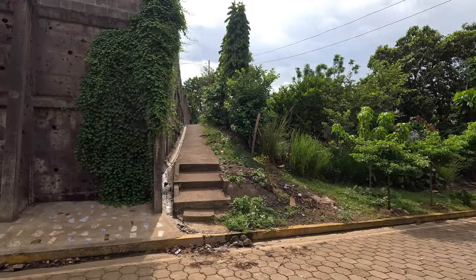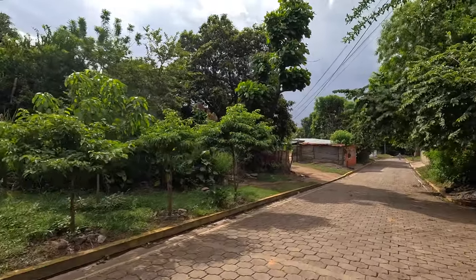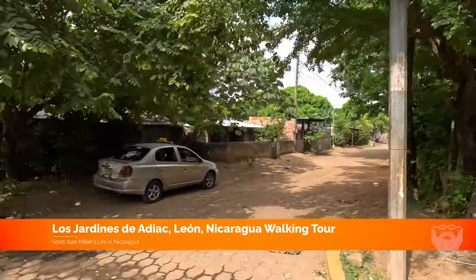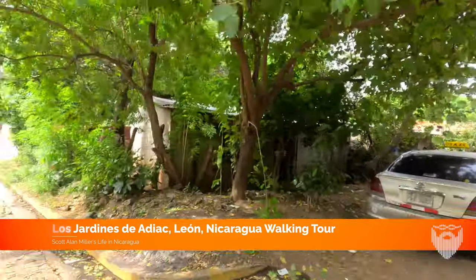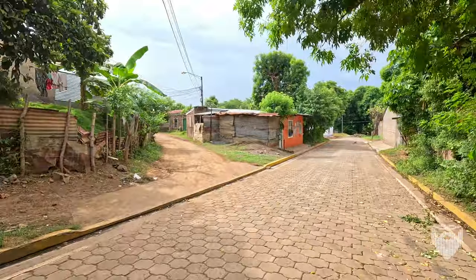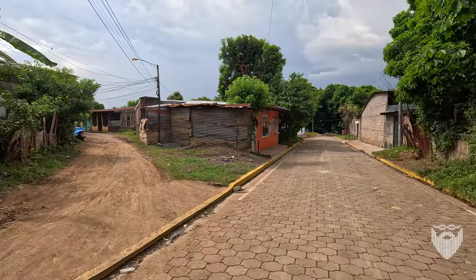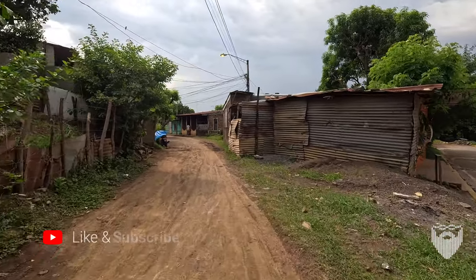Let's see. All right, so they got steps right there. You could go through over to their frontage. Now we're getting pretty rural, getting some dirt roads. They're still paving down there. Just a little bit of dirt in between. Check out this road. I think this is where we're supposed to go. We're gonna bop through on this kind of curving dirt path.